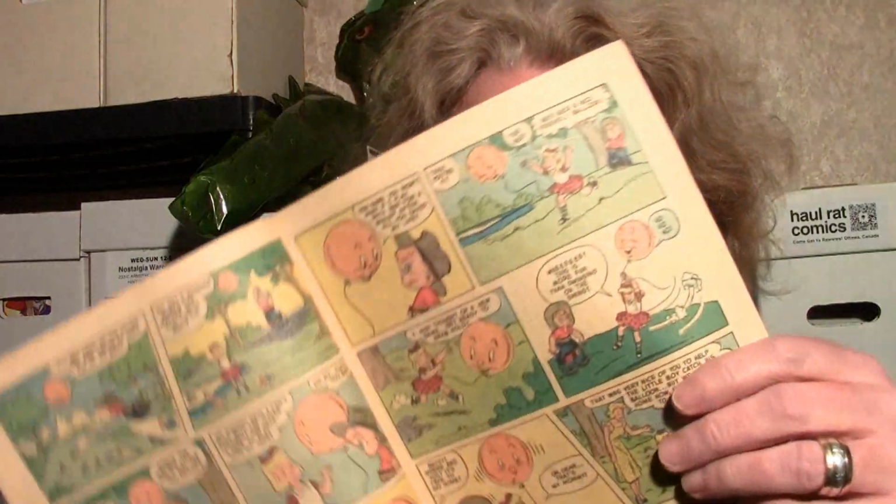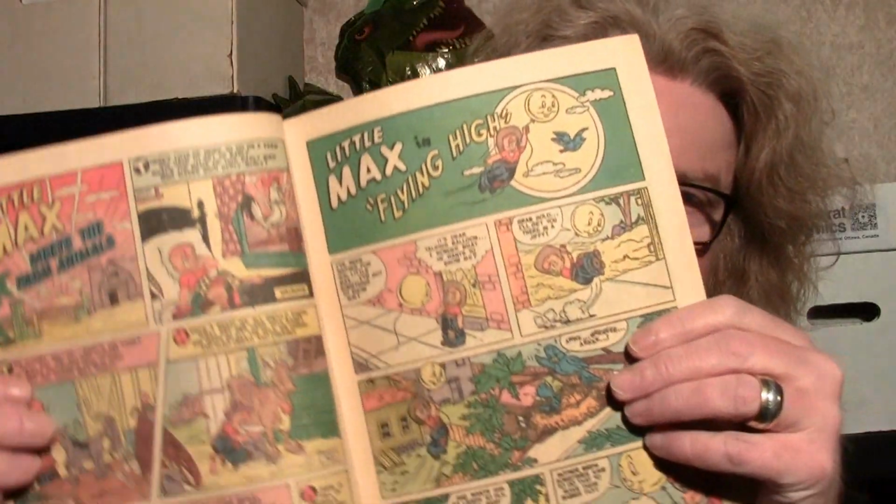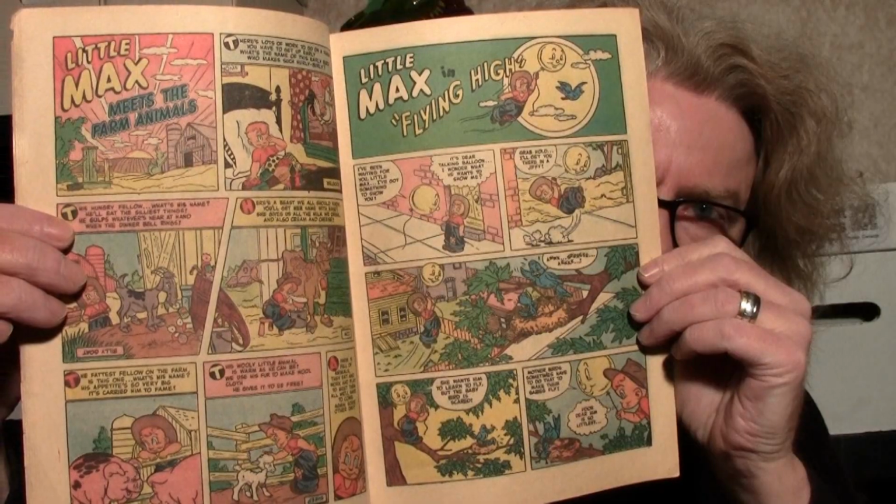Definitely from a different time. Nice stuff. Very nice stuff. I was happy to find this one. This was actually part of an online auction. It was available for pickup locally. Okay. Next up, I've got Robo Hunter number 1 from Eagle Comics.